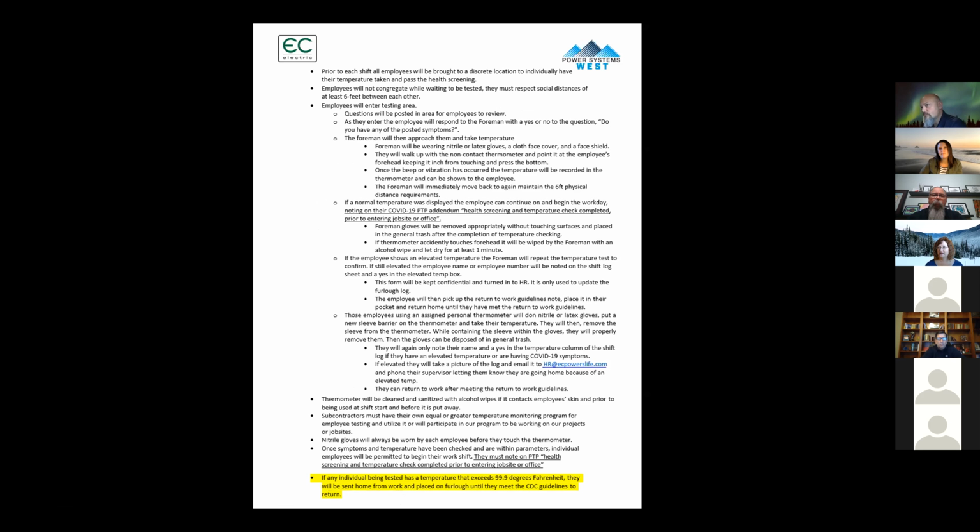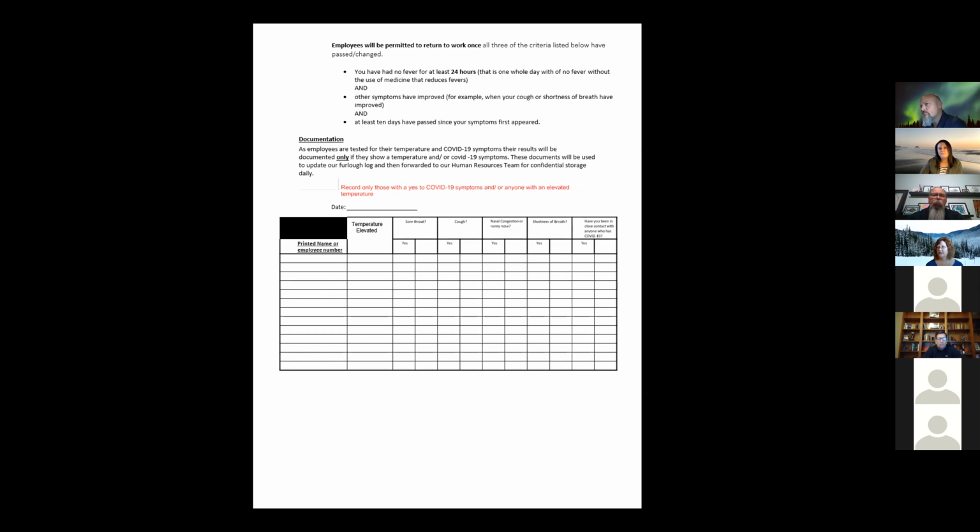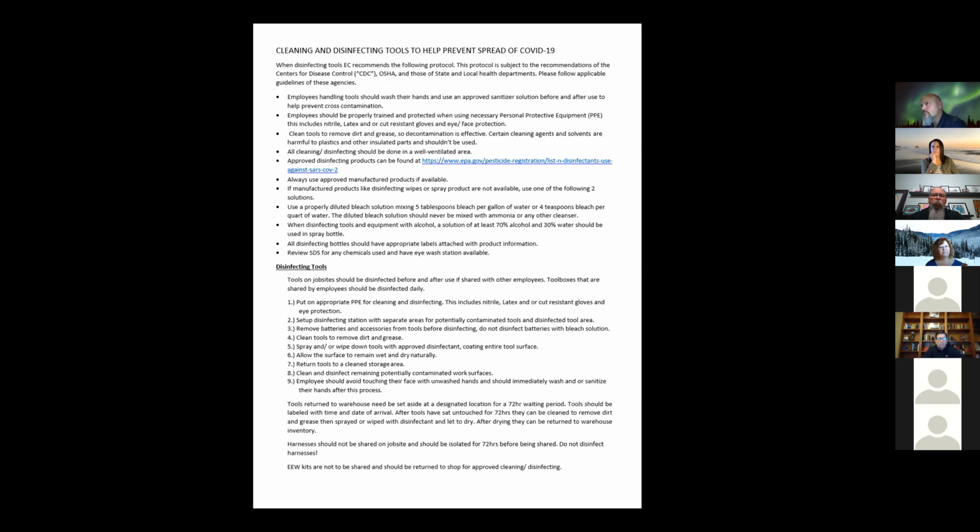This is kind of the explanation of that policy, what it looks like for temp taking. And now I'm going to turn it over to Steve. He's going to talk to you about cleaning and disinfecting tools.